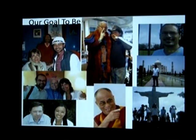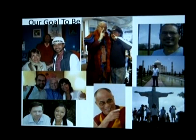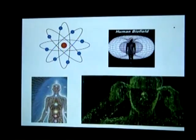So here's Eckhart Tolle at the bottom. I got to spend 3 days with him and his partner, his wife, sort of. That was pretty interesting. Up there in the middle is the real Patch Adams. I got to spend a week with him. He's really a clown. He really dresses like that. I actually got to meet the Dalai Lama for an hour. And I've been to Brazil, India, Washington. So I've been lucky to be able to see all these things, or else I probably wouldn't believe it.